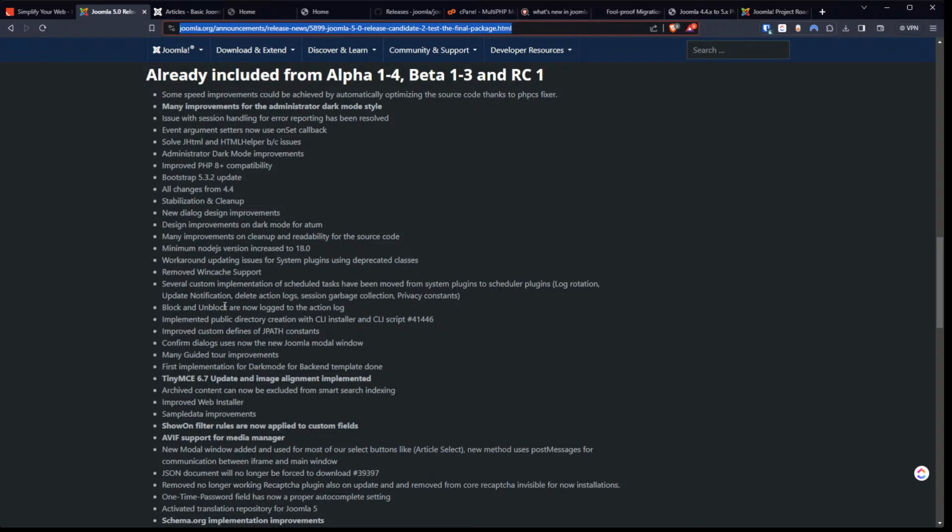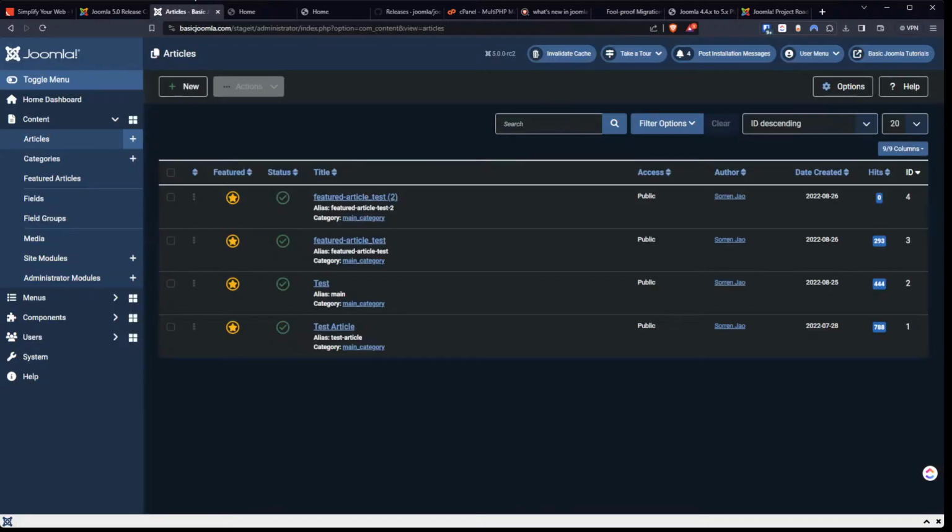Vinny wishes that they used UI kittens rather than Bootstrap. Michael says, does it happen if you copy from the list icon? Oh, that's interesting too. Duplicate?